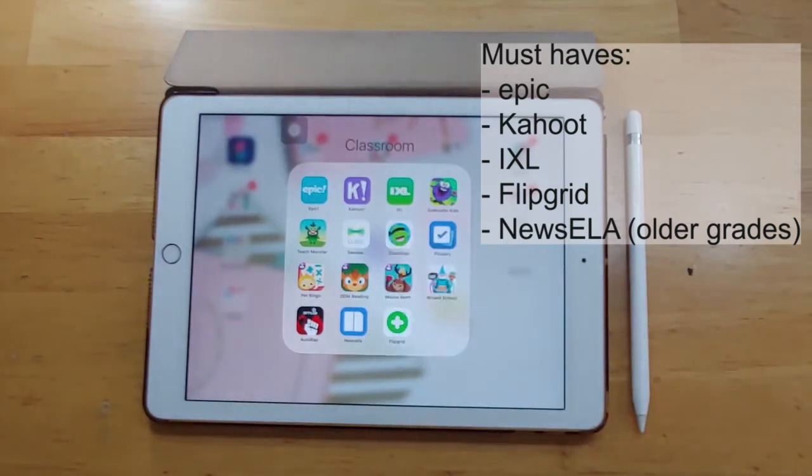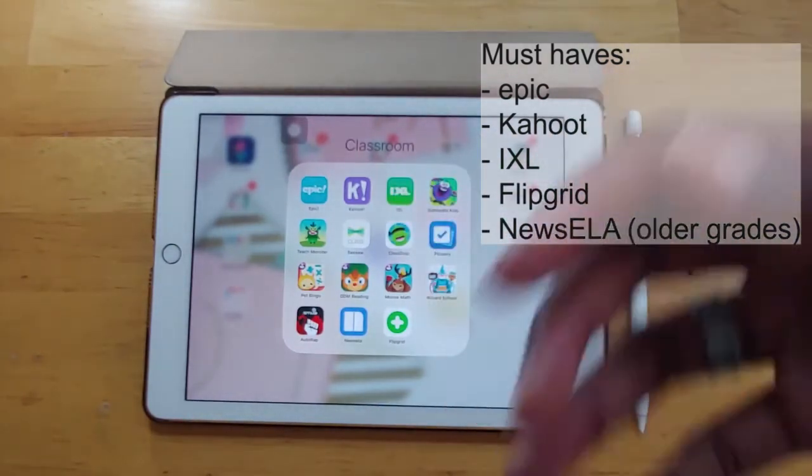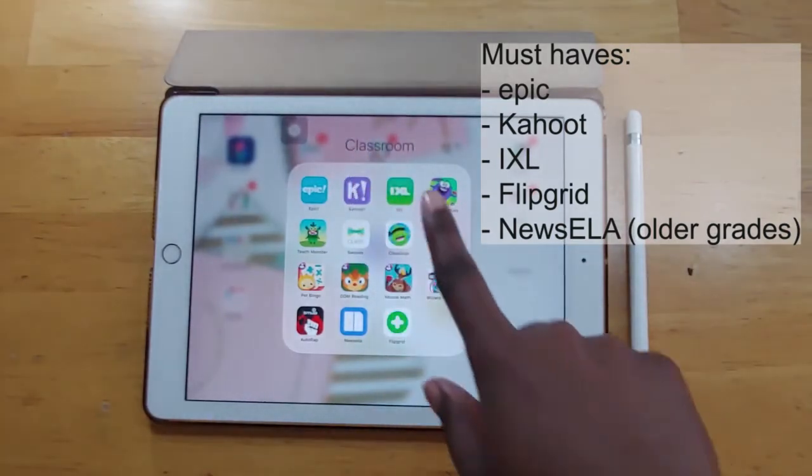Kahoot is also a favorite. I feel like everyone knows Kahoot. You basically answer questions. It makes things fun and engaging for them, so I would definitely get Kahoot.